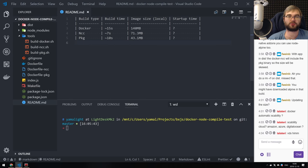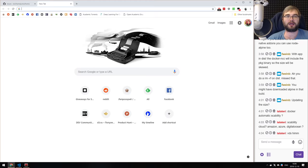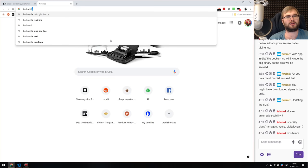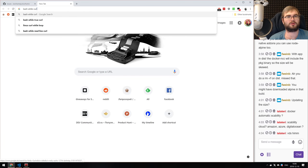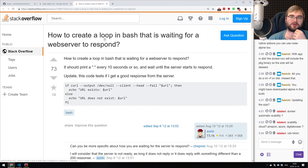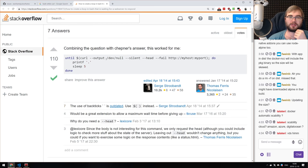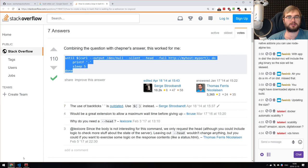So we need to measure startup time. New file, start, let's call it startup shell. And I guess, can you use bash while curl? Okay, how to create a curl loop that is waiting for a web server. There we go, this is exactly what we want, right? So until curl output dev null silent head fail. Yeah, okay, cool. That seems nice.